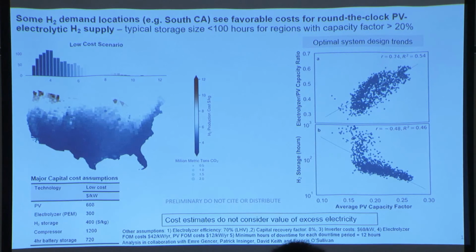We have also looked at other details, not only hydrogen production, but how the design of the overall plant is changing by location and availability of resources. Here we are showing two graphs. One is looking at how the electrolyzer versus PV capacity ratio is changing with average PV capacity factor. We are seeing a much more linear relation here. As we go to higher capacity factors, we need to build a higher electrolyzer to PV ratio. And for hydrogen storage, the trend is not as clear.